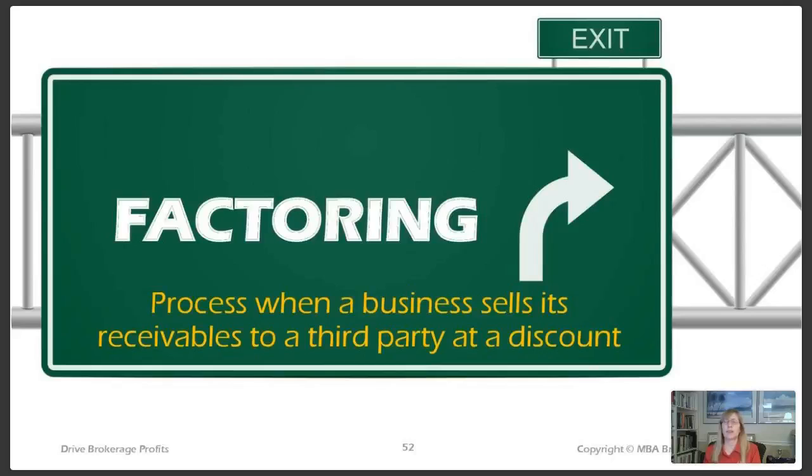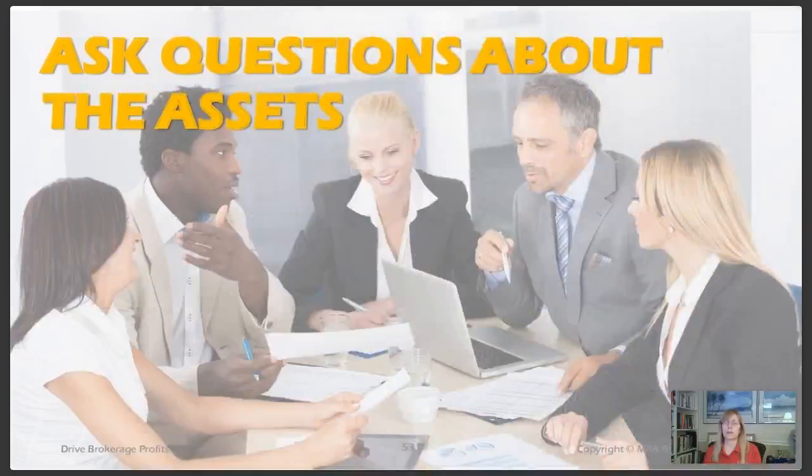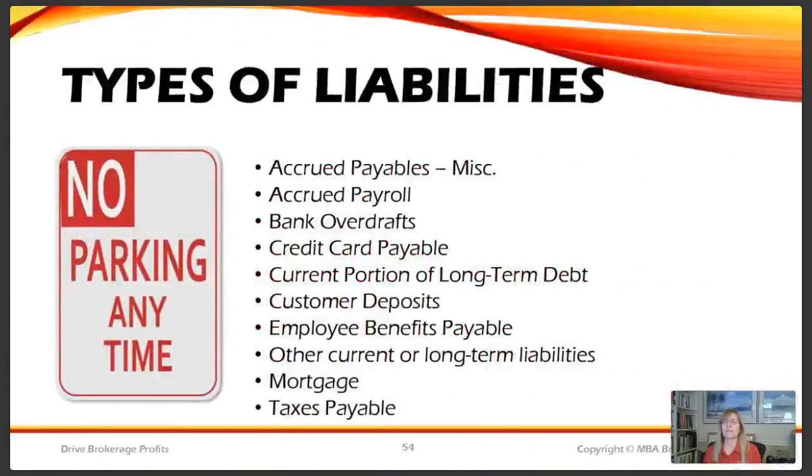And instead of waiting to receive $10,000 in 90 days, you sell that to a third party and they buy it for you and they pay you, say, $6,000, and you get your payment in 30 days. So that's an example of factoring, and probably not very applicable to many of your real estate transactions. But be sure to ask those hard questions about the assets. Sit down with your management team.